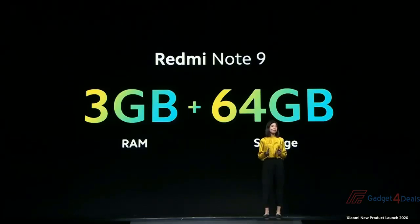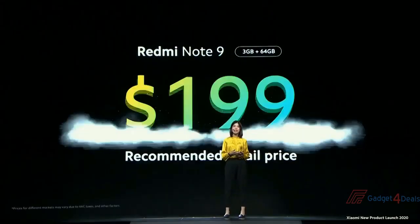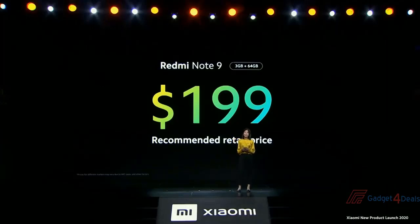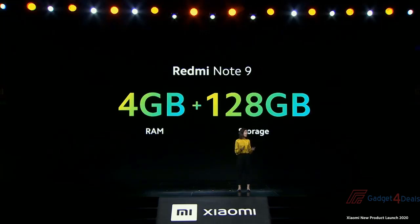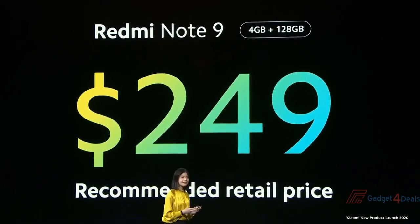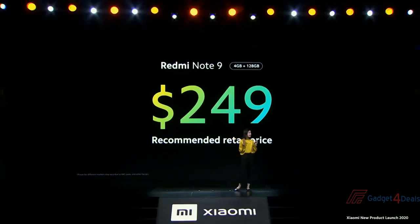So for the 3 plus 64 variant, the recommended retail price is $199. Thank you. A hotshot phone with such great value. And for the 4 plus 128 variant, the recommended retail price is $249. Again, Xiaomi did it again, providing our fans with only amazing products at honest prices. Prices for different markets may vary due to VAT, taxes, and other factors.